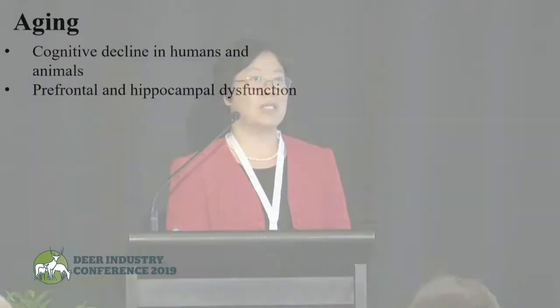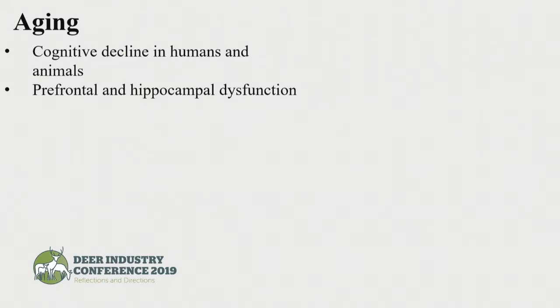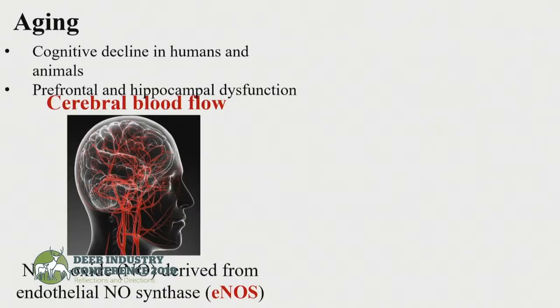So this kind of age-related cognitive decline actually is related to some brain regions. They don't really function well. For example, one area is the prefrontal cortex. The other one is the hippocampus, which is a part of the temporal lobe structure. So in the brain, as everyone knows, we have lots of neurons. Those neurons are the fundamental unit for our brain and also for the nervous system.